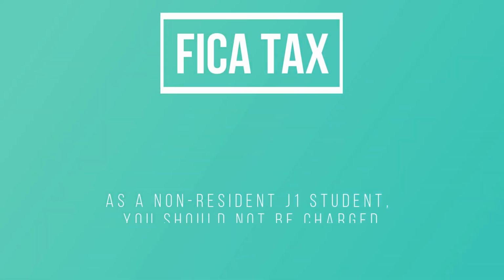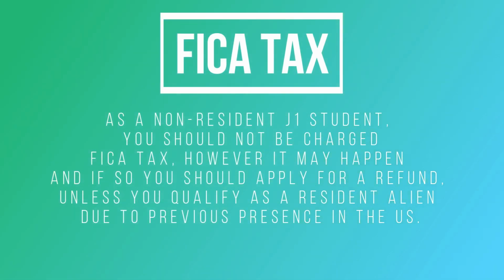So what is a FICA tax? As a non-resident J1 student, you should not be charged FICA tax. However, it may happen, and if so, you should apply for a refund, unless you qualify as a resident alien due to previous presence in the United States. Some states here in America do not charge state income taxes, like Florida, Nevada, Texas, and Washington.